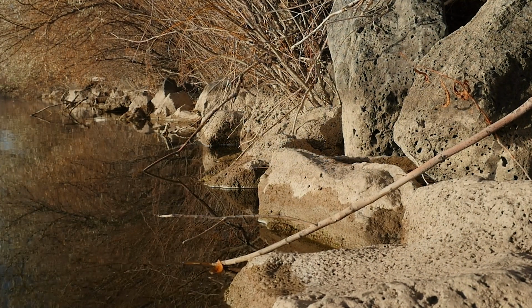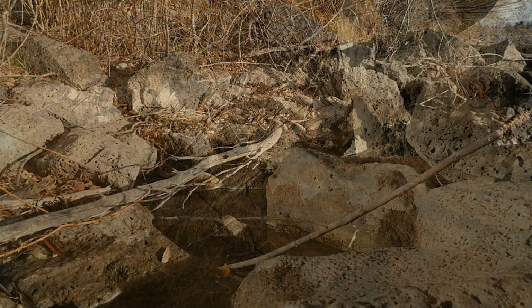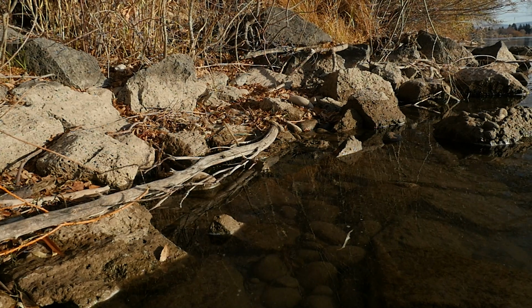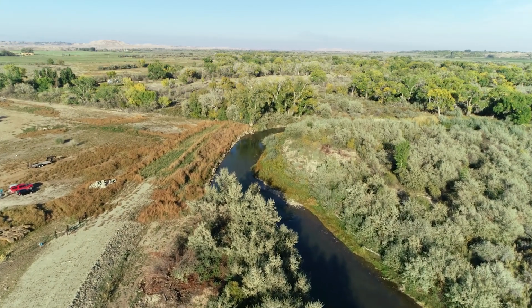The original plan was to riprap the bank. That's usually a standard practice, to just put in a bunch of rock and stabilize the bank that way. I found the project by looking at the stream alteration permits that the state publishes, and Gary had his phone number on there, and I just gave him a call and said, hey, can we talk about maybe some alternatives to what you have going on? And he said, yeah, sure, come on out.